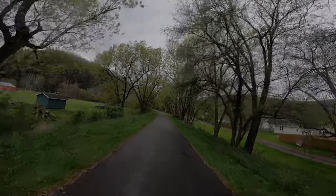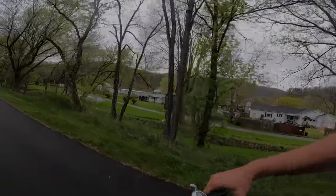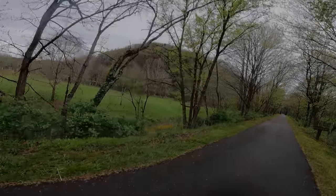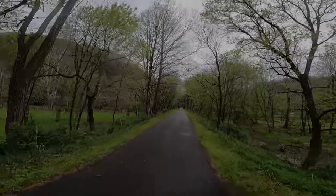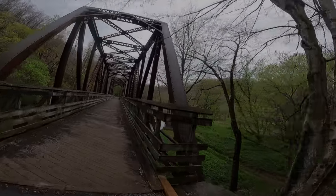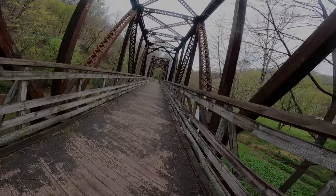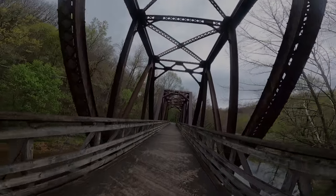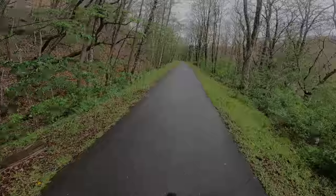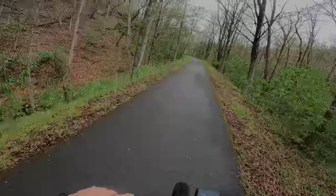Looks like I'm leaving this town. Got a cool little bridge right up here. Here's the town. There's some geese over there. Oh, this bridge here is the only bridge in the United States made out of cast iron. Yeah, this is made out of cast iron. Oh man. Crazy. The road's paved right now, which is crazy.